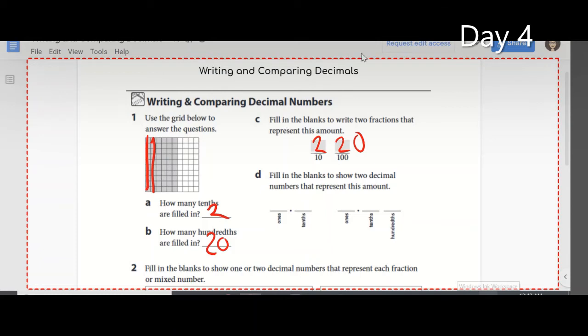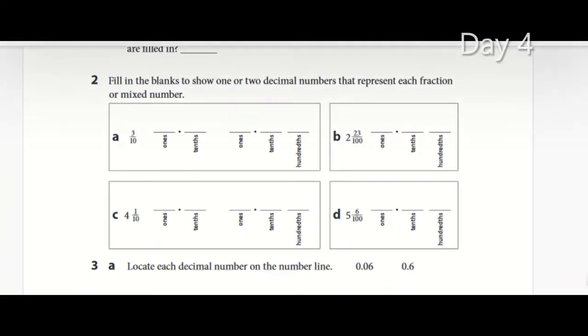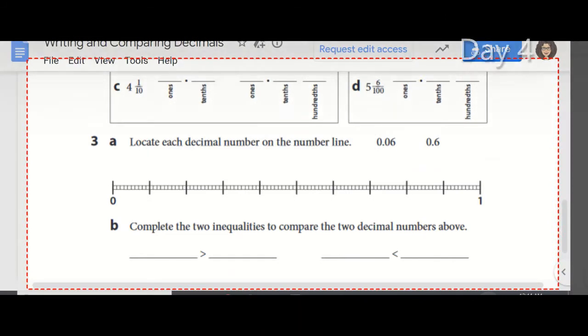And then I write it in the same form as a decimal, right? There were 0 wholes. How many tenths? 2. And I can write it again, 0 wholes. How many tenths? 2. How many hundredths left over? 0. Or I could look at it as 20 hundredths. So then number 2, you still have similar stuff going on, but as you can see in B, C, and D, we'll also have some with mixed numbers.